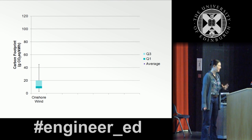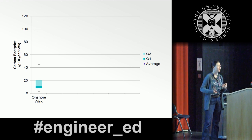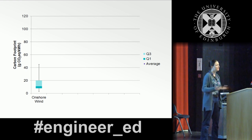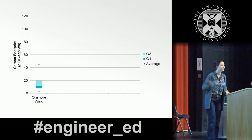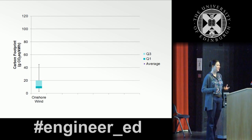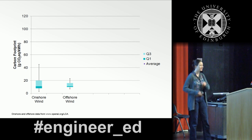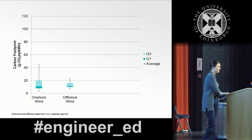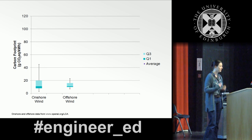You can see there's quite a range in the results there. I've given you the range as they publish it, and this is because there's lots of different variations when you're building a wind farm of different technologies, and so we make different assumptions, and that's why there is a range there. The average is about 11 grams of carbon per kilowatt hour, and I'll talk about what that means in a minute. For offshore wind, the range is smaller, and that's simply because fewer studies have been done. So offshore wind is more of an emerging technology, it's more of an emerging area, and we expect these numbers to become more robust over time.